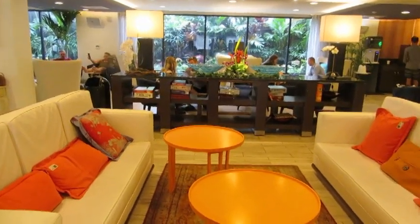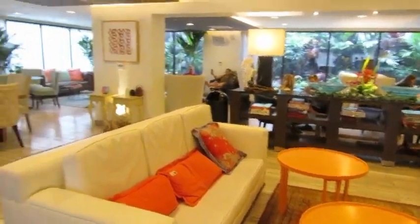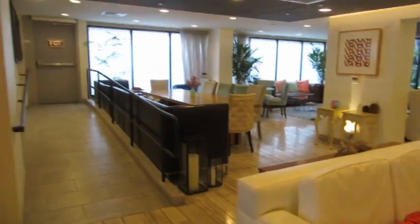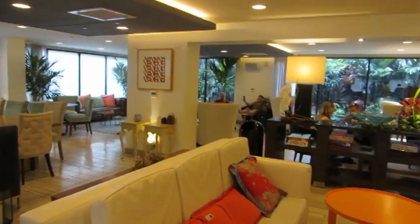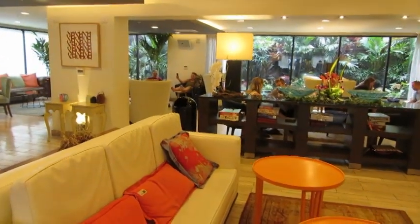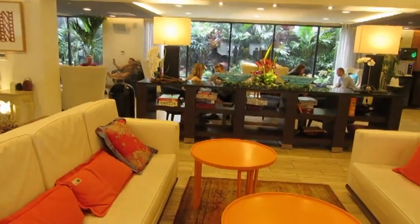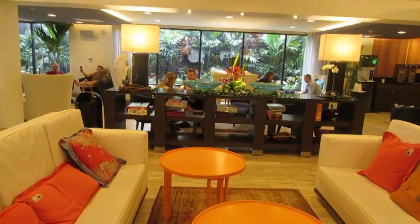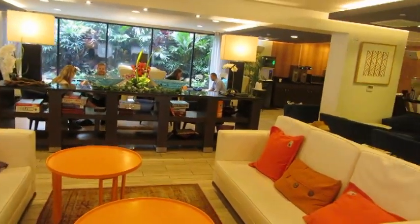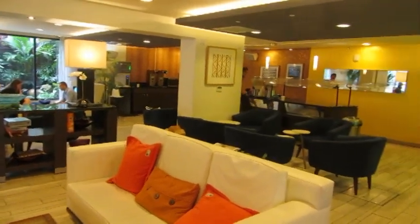And this is their lobby area. Beautiful arrangement. And they serve free deluxe continental breakfast in this lobby in the morning, 7 a.m. to 9:30 a.m. This is the lobby area.